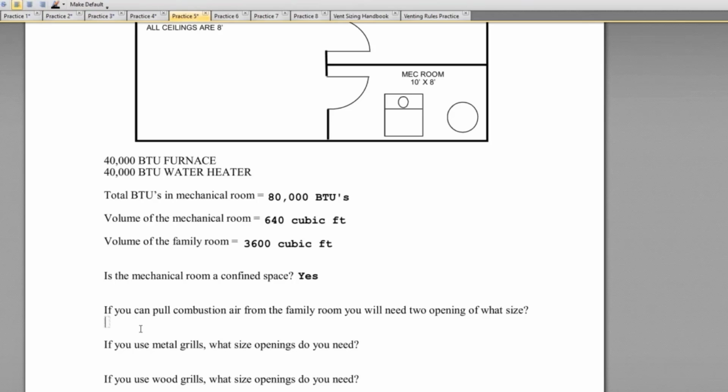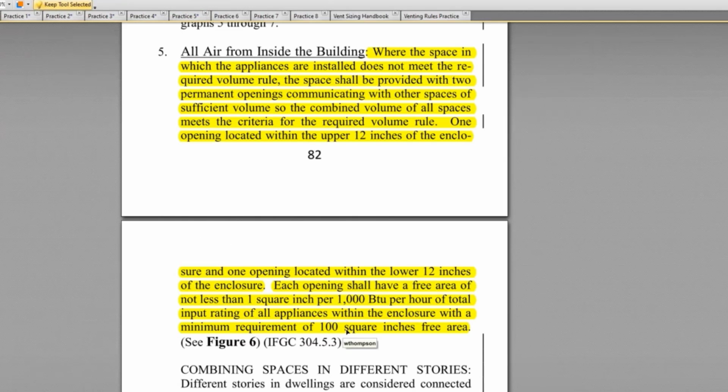So if you were just going to make 2 holes with no grills on them, you would have to make 2 holes that are 100 square inches. We can make 2 holes that are 10 inches by 10 inches, and that would give us 100 square inches, right? Or any other combination that would give us 100 square inches. But we can never go below that 100 square inch minimum. Even though your math was spot on and you only needed 80, the code says right there, and we've got it highlighted here too: minimum. You can never go below that.